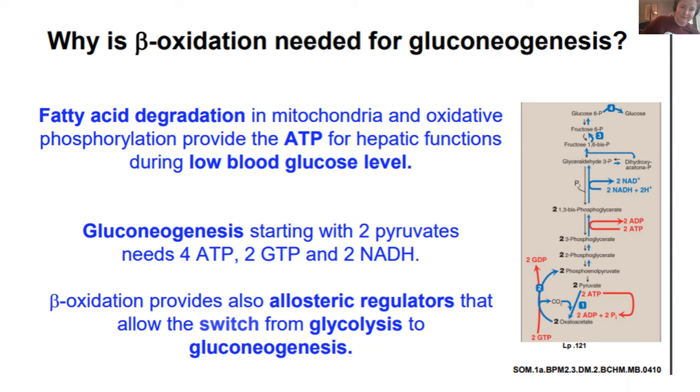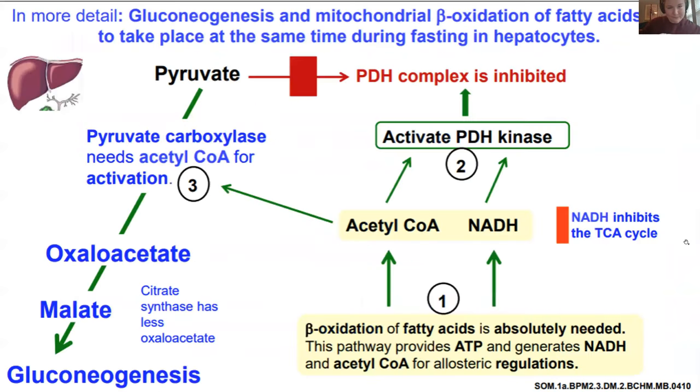But so you have that fatty acid degradation, you're getting that ATP for functions at a low glucose level, and then gluconeogenesis, you are getting the increase in blood glucose, but beta oxidation provides the regulators for that switch. So you get that acetyl-CoA and that is going to allow for you to have the switch. So this is our gluconeogenesis, but beta oxidation, you get a lot of acetyl-CoA. And so you are going to activate PDH kinase, which is going to inhibit the PDH complex. So it's switching. I've said this a couple times, this is why it runs at the same time, because you want that inhibitor of the TCA. So you're pushing it towards gluconeogenesis.